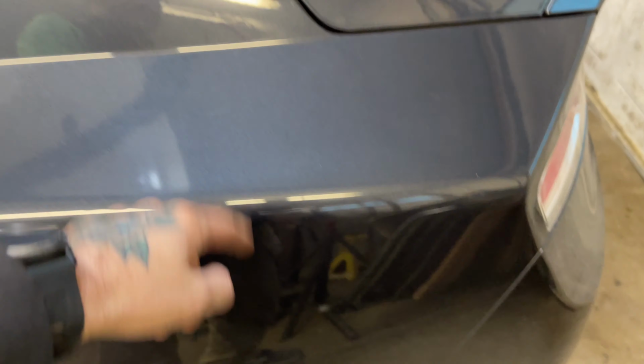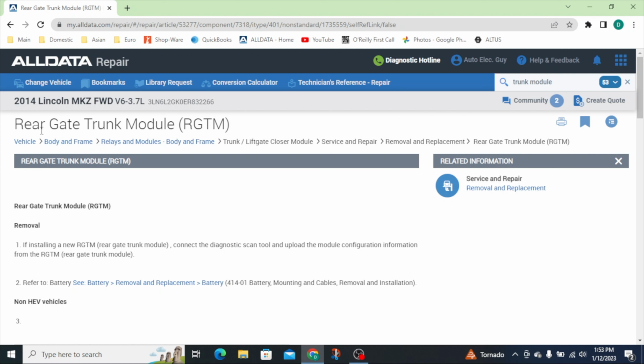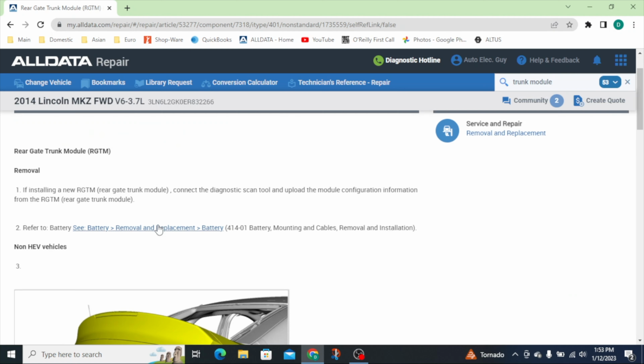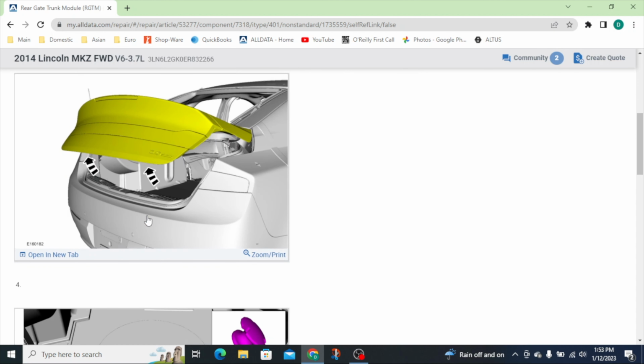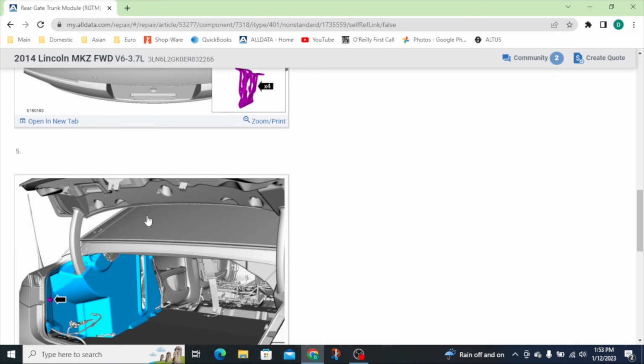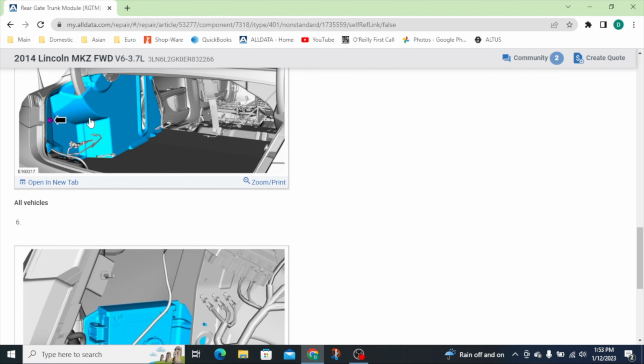On All Data, it shows it basically being on the other side of the quarter panel here. And to be able to get to it, when we get over here to All Data, we see rear gate trunk module, and how you remove it. Well, step one, or the first real step, is open the trunk. That I can't do. Take out some panels, and then here's our module in behind that quarter panel. So I gotta figure out how to get in the trunk.